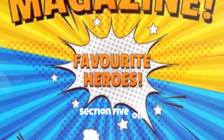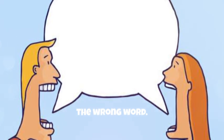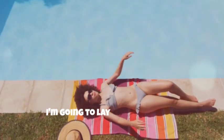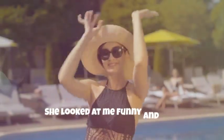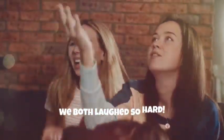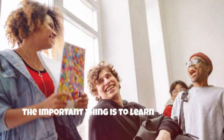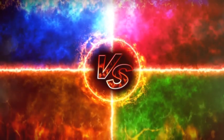Section 5. Oh, the hilarity when words go wrong. We've all had those moments where we use the wrong word. Once I told my friend I'm gonna lay out by the pool. She looked at me funny and said, "What are you going to lay out there, Ellen? Your clothes?" We both laughed so hard. These little mix-ups happen to the best of us. The important thing is to learn from them and have a good laugh.